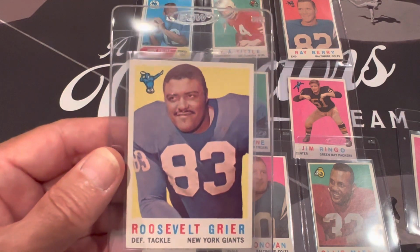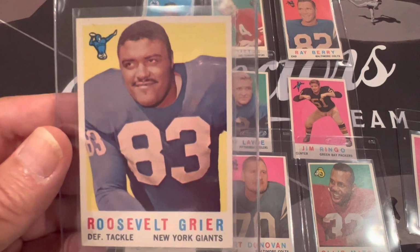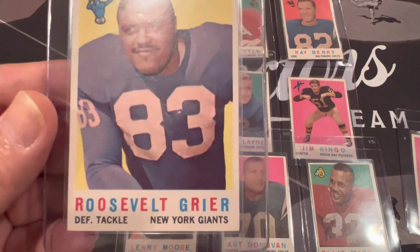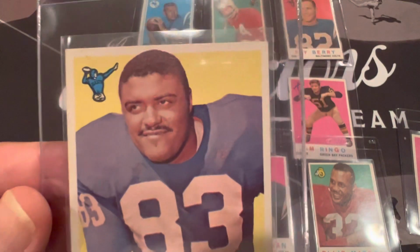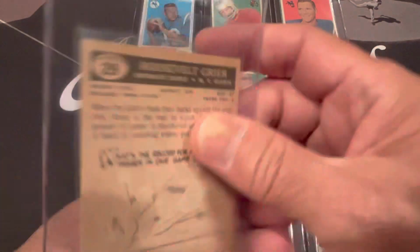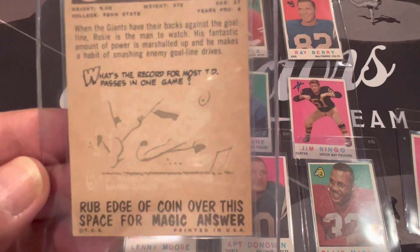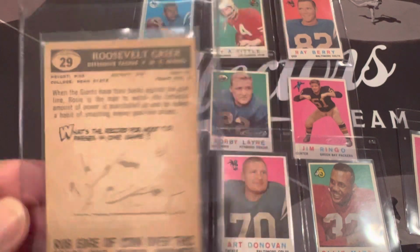There's Rosie Grier. I don't think he's in the Hall of Fame, but he probably should be. But no, he's not in the Hall of Fame. He's a Pro Bowler, and he won the NFL championship also, and All-Pro. Rosie Grier. Nice clean card of Roosevelt Grier from 1959. So you can see these are in really nice condition. I picked these up pretty cheap. So I wanted to give you guys a good look at that. That's the rub-off thing. Pass a coin, you rub it off, and it has a little picture. It says it on here, the record for the most TD passes in a game. So that's the Roosevelt Grier.